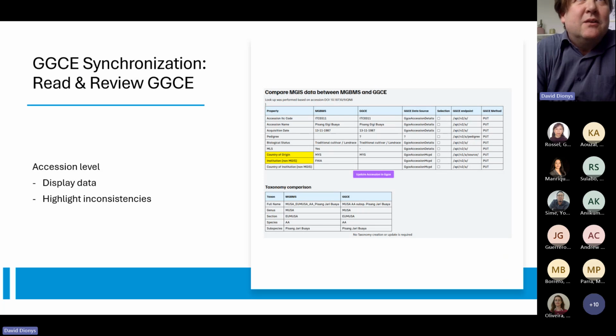Now, as you know, there are several parts in interacting with the system. CRUD is a classical one: create, read, update, and delete. We will start with the reading. So for synchronization, what we first do is see how our data compares with GGCE. So we have specific pages that for a specific accession show the data that we have in MGBMS and show the data that is in GGCE. Now, if the data is not 100% the same, they get highlighted.